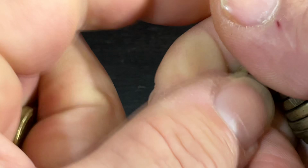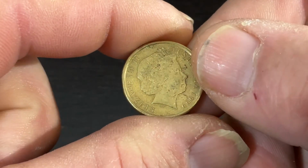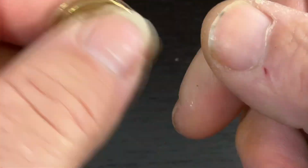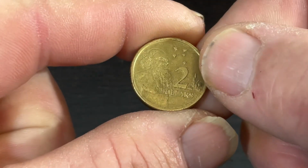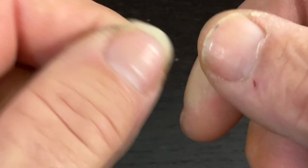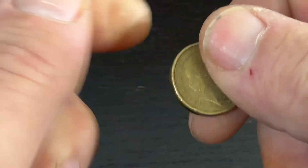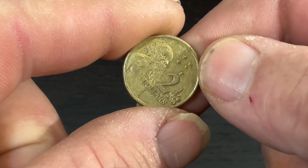We're going for 1991 as well. There was none put into circulation. We're looking for changeover, chunky rim cuds, planchet floors maybe. Colored coin started from 2012 onwards, so anything under that, I know it's not going to be a color.